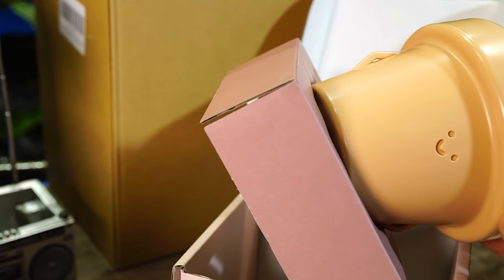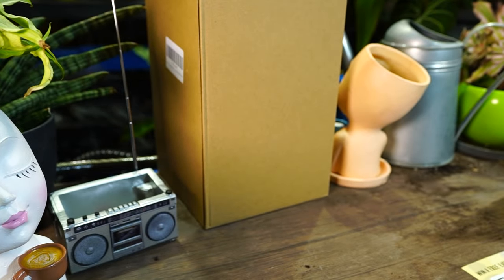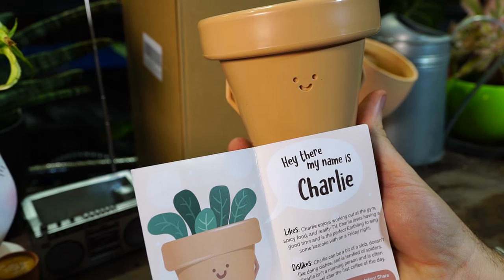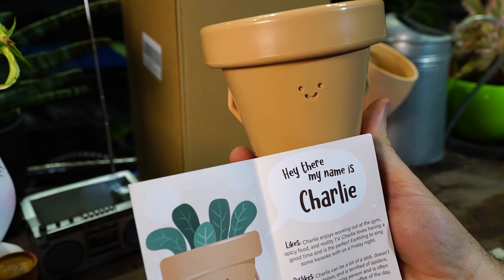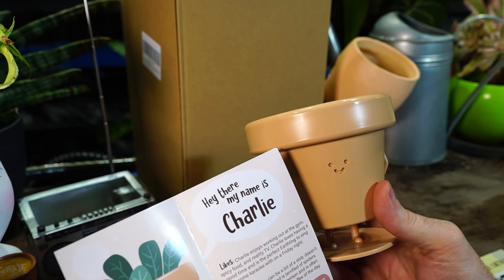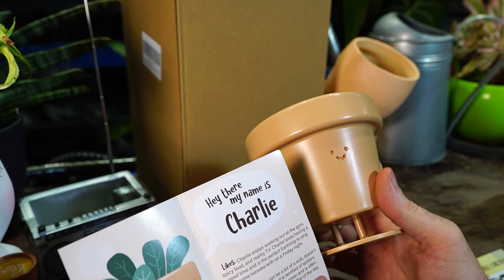This is so stupid. Anything else in there? No? Good. So here it is. It says, hey there, my name is Charlie. Charlie enjoys working out at the gym, spicy food, and reality TV. Charlie loves having a good time and is the perfect earthling to sing some karaoke with on a Friday night. Charlie's dislikes: Charlie can be a bit of a slob, doesn't like doing dishes, is terrified of spiders, isn't a morning person, and is often grumpy until after the first cup of coffee of the day.